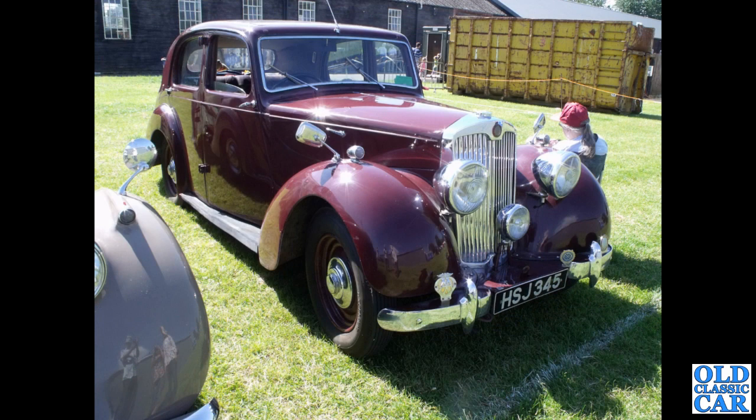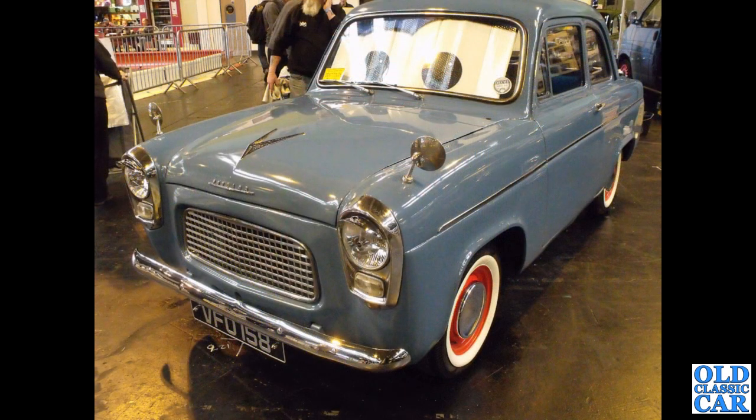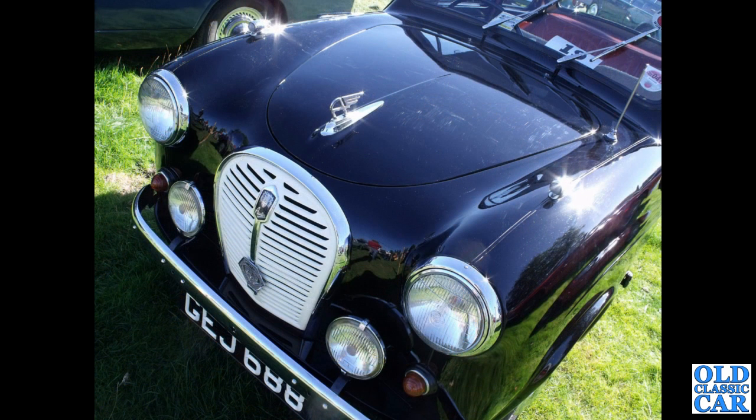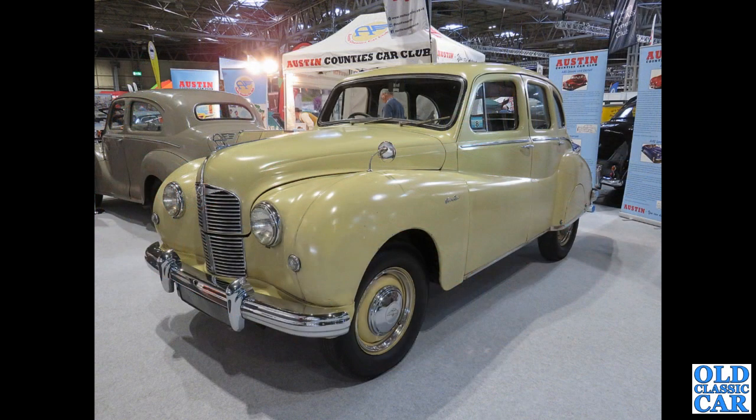And this is a rarity, a Lee Francis 14-horse saloon, coach-built bodywork, which was not uncommon just after the war. And we've got another 100E with Prefect chrome headlamp surrounds, an A35. Again, the painted grille is a differentiator between that and the earlier A30. Then we've got an Allard Clipper. I haven't got anything written down there, so I'm making this up as I go along.